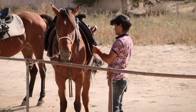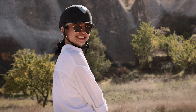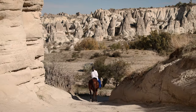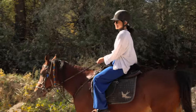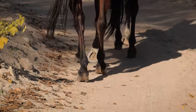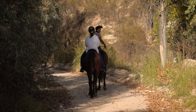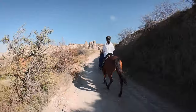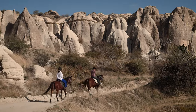Our guide, Atash, was very friendly and he maintained a slow pace on easy trails to keep me safe. At the beginning, I was a little bit nervous, but after a few minutes, I started to feel a connection with Kismet, my wonderful female horse. Her name means fate, and I was so happy that destiny brought us together here. Experiencing the land of beautiful horses in this way made me love this trip even more.